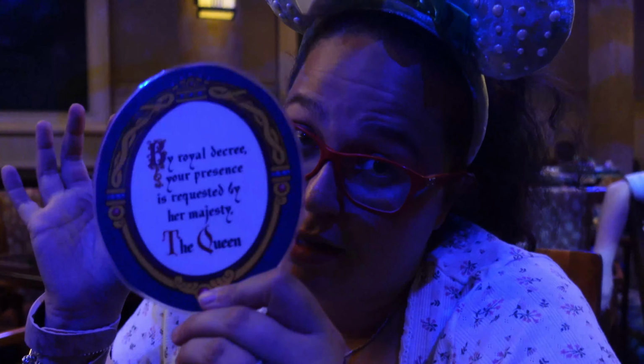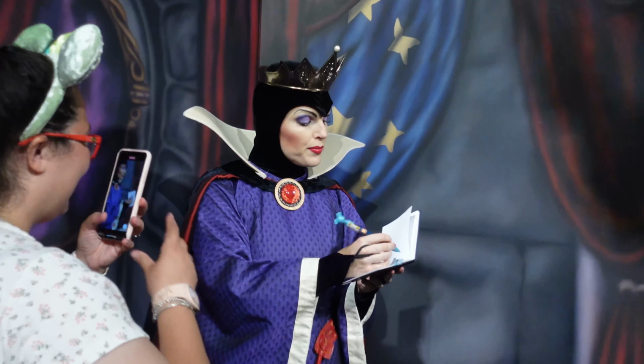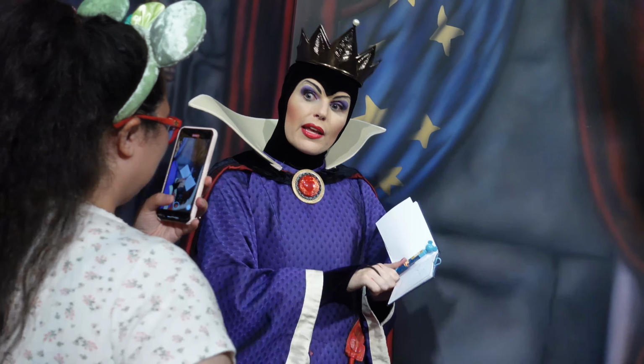We got the summoning from the Queen. So at the end of your dinner, you get the summoning, and then you go and take a picture with the evil queen. That's pretty cool. You look awesome. Thank you. Oh, I love your signature. Wow. That's amazing.